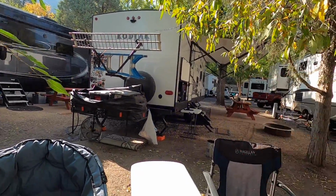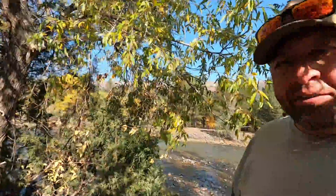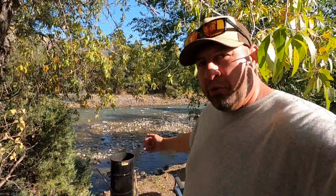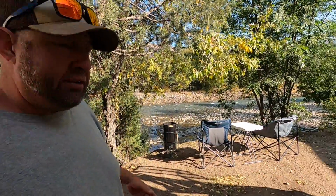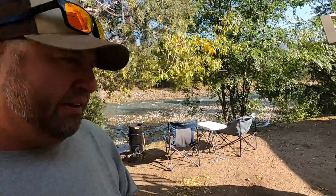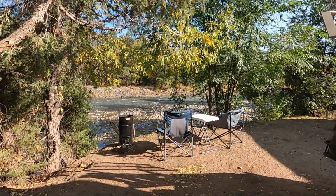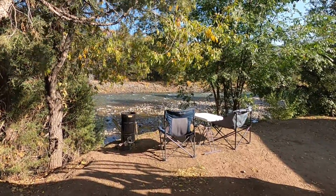Somebody's got their horn blown over there right now. And I'm getting ready to fire up the pit barrel here in a bit. See, I got her set right there. Just a nice backdrop with the river there. And I'm gonna be doing the whole chicken today. So I'm gonna get that seasoned up, just hang a whole chicken there on the pit barrel. And that's what we'll have for dinner. Probably, she'll probably cook a mac and cheese side to go with it. But here we are, wanted to share that with you. And we are really looking forward to our visit here in Durango.